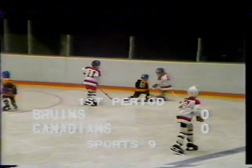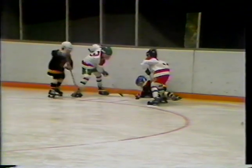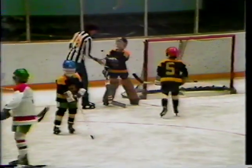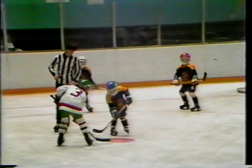Puck in the Bruins zone. Canadians on the attack for the first time. Puck on the right side. The Canadians' number 3, Jim Mittler, has the puck. He tries to center it. Goes into the corner. Taking it around behind the net is a Bruin coming out. That was number 5, Brent Bessie. He was checked off the puck. Now the goalie holds the puck. That's Chad Rediger. There will be a face-off to the right of the Bruins goal with 11:03 and the clock running left in the first period.